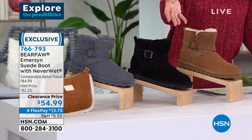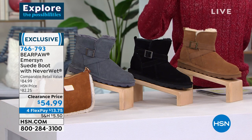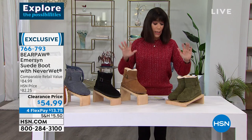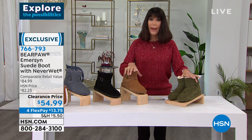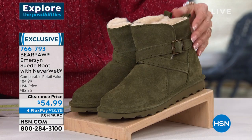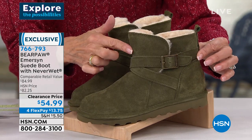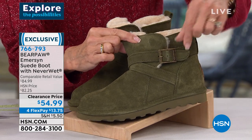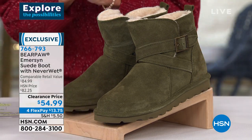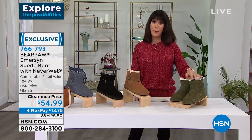This one is very special because that is my granddaughter's name, Emerson. And Emerson is on a clearance price today, $84 retail. We sold it at $82, and when we walk you through it, you'll understand why. Yes, it does have the Never Wet technology to it, but it has so much more, as you're even just right here looking at this gorgeous dark olive, that full buckle detailing that you can see that is, again, adjustable. Today, from $82.25, $54.99, and four FlexPay payments available.